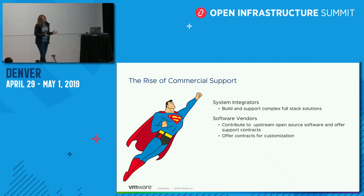So who are these unicorns that are popping up to support these open source projects? It's 2 main vendors. System integrators. These are companies that are particularly services led. They'll look at requirements for a network infrastructure and build this company's orchestrator with this company's VIM, with this company's VNFs, all integrated together, and they will offer support on that as a full stack. And it's built as sort of a customized environment for that particular customer. There are system integrators globally now that are doing this.